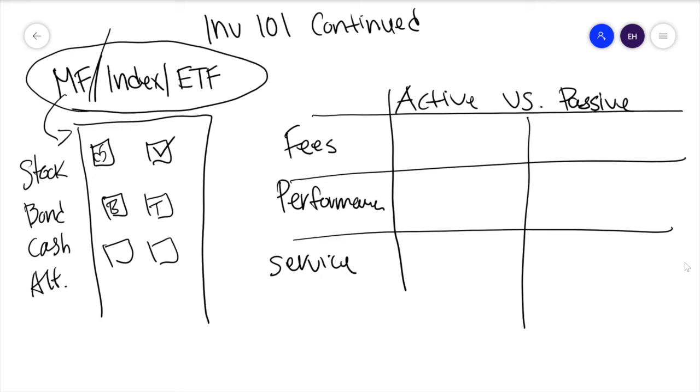So when it comes to active management, that's mutual funds in particular, what you get when you have active management is a team of people helping you. So there's a lot more service involved. There's analysts and portfolio managers and financial advisors that can help you as an investor make a decision on what mutual fund to purchase, and then once you do purchase that mutual fund, how it's actually managed on a day-to-day basis. Now, because you're paying for human help, the fees are going to be much higher than if you were investing in a passive investment account like your index funds or ETFs.